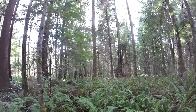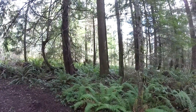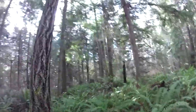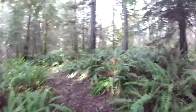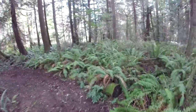A little rattled up. Heard a few things, but we're all right. Real quiet out in the woods today. Super quiet. There's a big old cedar down there. Let's see if we can get down to it.